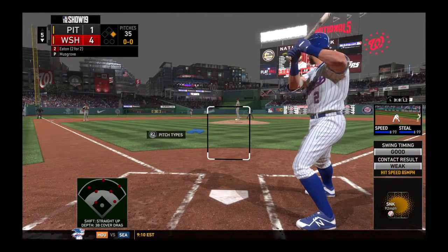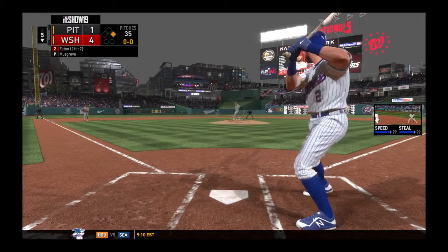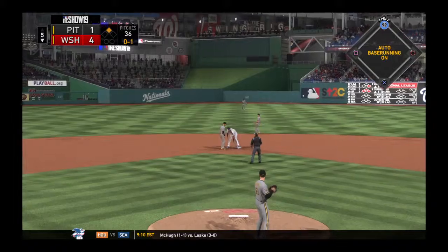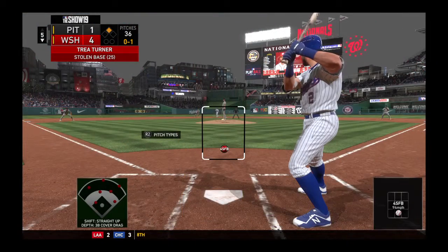In now is Adam Eaton. 2 hits and 2 trips for him thus far. First delivery to him on the way. That's a strike to throw down. He is well behind the play. That's an easy stolen base.